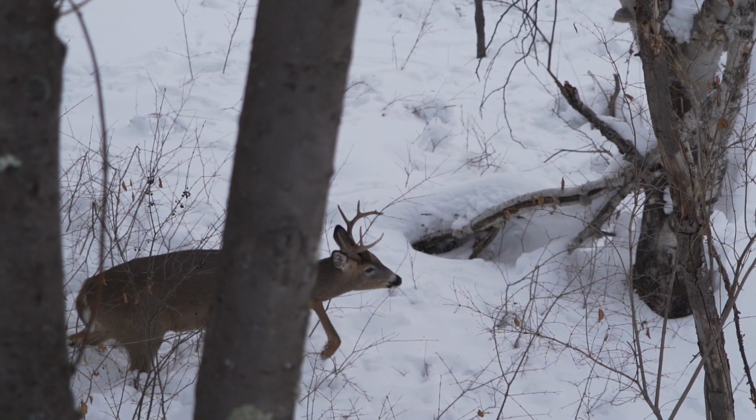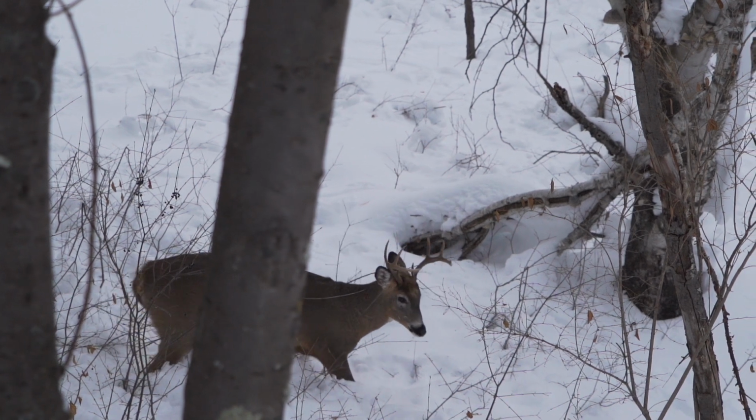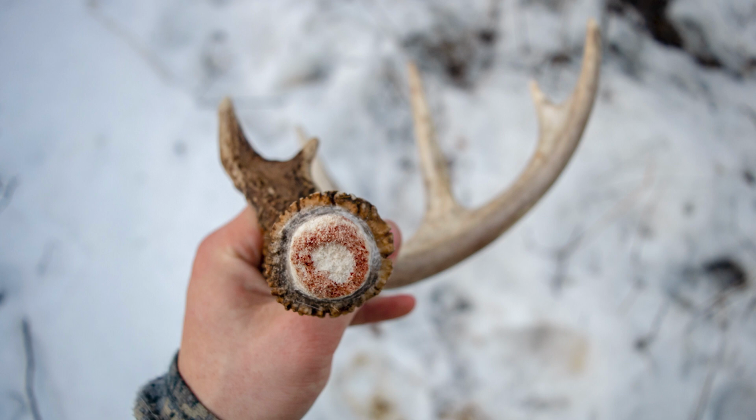So that's why I like to run cameras a lot this time of year and to be thinking ahead for years in the future, because you need to know where the winter food sources are, where the winter bedding areas are, and you need to be where the deer are right now in order to find the sheds, because you've got to find them almost as they're dropping. So I'd really encourage you, if you think bucks are starting to shed out in your area, get out there and look for some antlers, because it's a lot of fun.